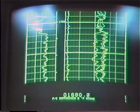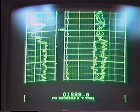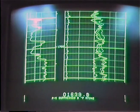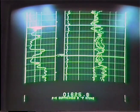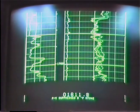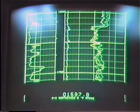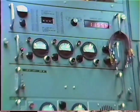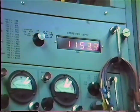Here we see an open hole log. Looks like a density neutron gamma ray caliper. We got two density curves. One's a porosity curve, and one's just a raw density curve. You can see the correction curve there on the left. Totally black and white, or green and black, however you want to call it back then.